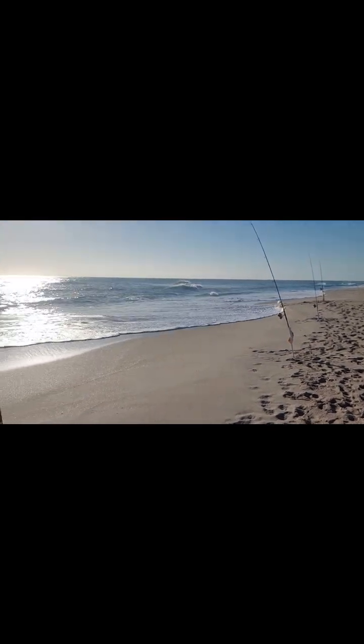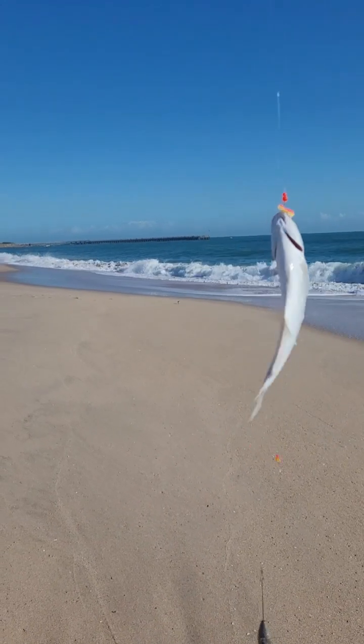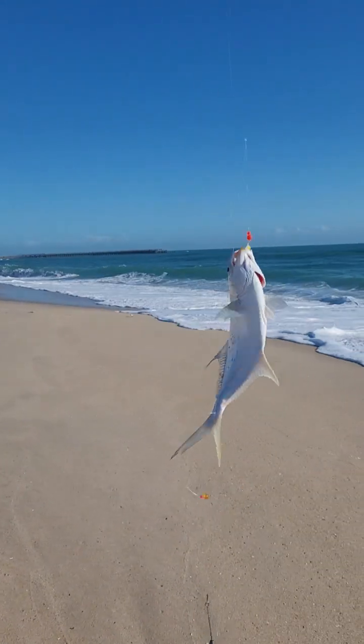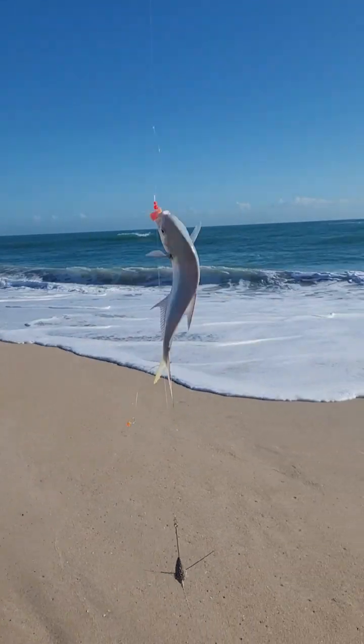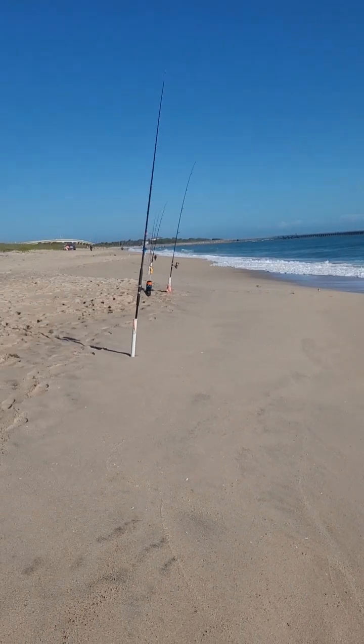Just caught my third pompano this morning, just here south of Cocoa Beach. It's a keeper. It's probably about 12, 13 inches. Surf conditions are getting a little rougher, but the fish are still biting. So I'm gonna keep fishing here, but there's pompano number 3 today.